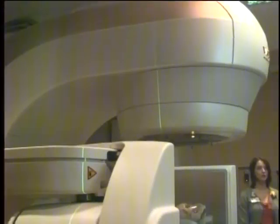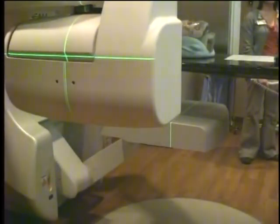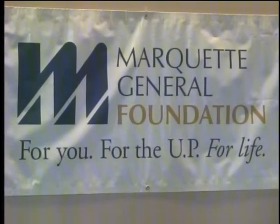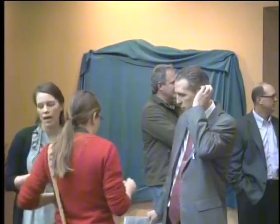The 9-ton linear accelerator is one of only two in Michigan and one of 156 worldwide. MGH raised $6 million through the Marquette General Foundation. Cliffs was the biggest single donor, but more than half was donated by the community.